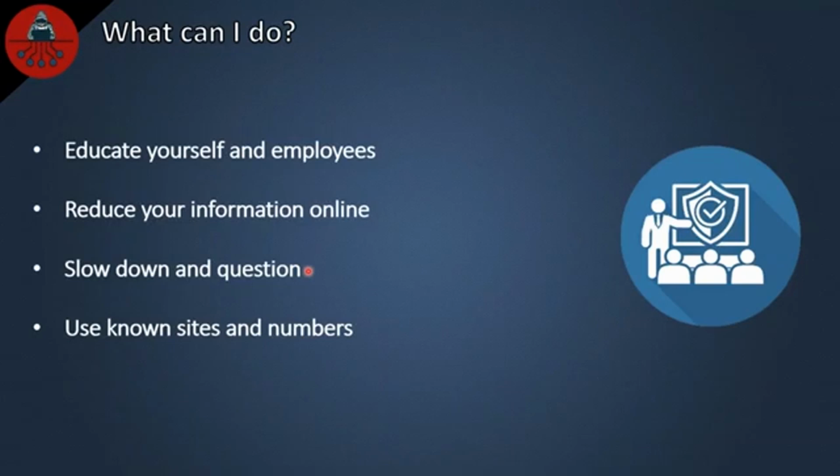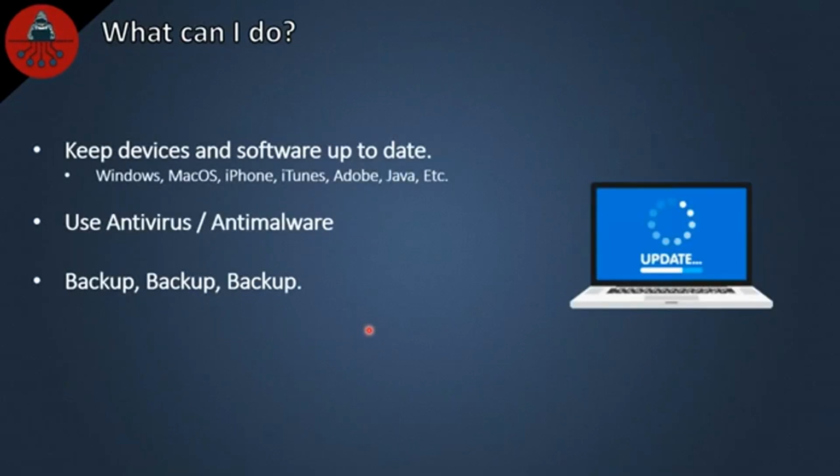Slow down and question. So again, if you receive an urgent email, if you receive an urgent phone call, really take the time to take a step back. What is happening? What's going on? Don't let people fluster you. It is a highly successful method. Use known sites and numbers. So again, if Bank of America calls you or emails you, you hang up, you go to the site directly. Don't click on those links. Keep your devices and software up to date. We talked about Windows and Mac, the actual applications that are running on them as well. Use antivirus and anti-malware, and have backups that are off-site, and actually have backups.